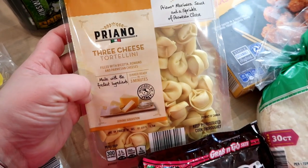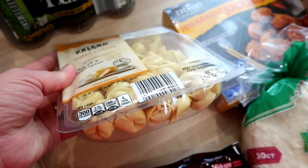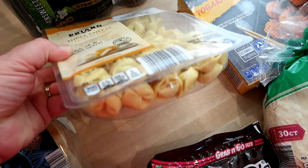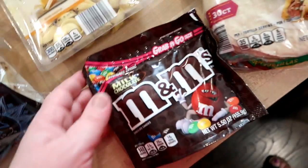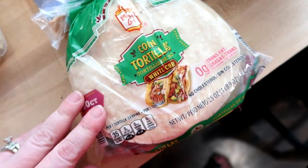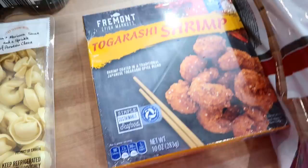Kira really likes the 3 cheese tortellini that they have at Aldi, so I grabbed her a package of this. This is something that we can make quick on the weekend for a quick lunch. She likes to mix it with Alfredo sauce, and that's one of her favorite meals. I also did grab the M&Ms to have in the pantry for popcorn and movie night. The white corn tortillas for either tacos during the week, or if I want to make enchiladas or something like that. And like I said, these do freeze really well.